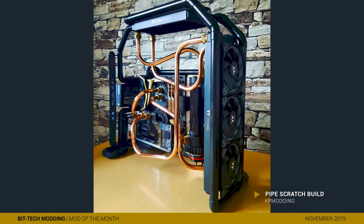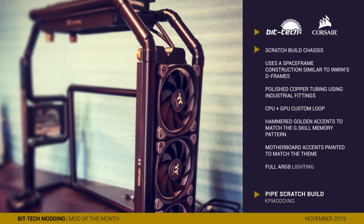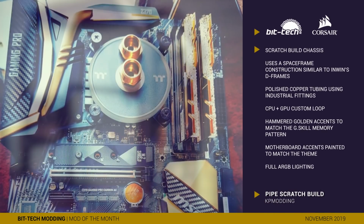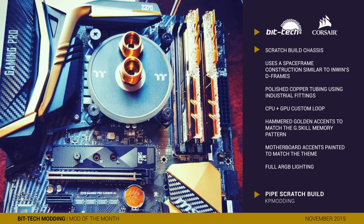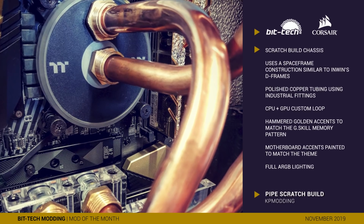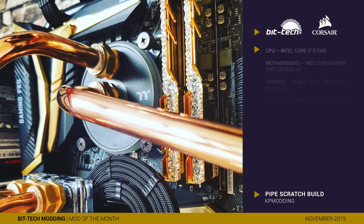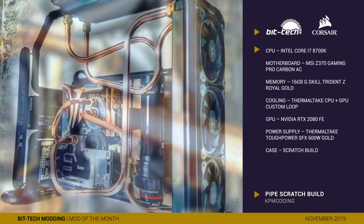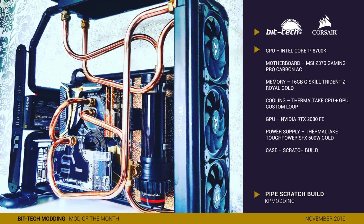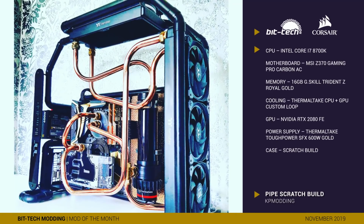Carl's pipe scratch build is a fun and creative project that makes full use of his plumbing and construction experience. The frame itself is constructed from 22mm copper tubing and fittings, and then painted black. Now, rather than going for straight runs, Carl opted to make the tubes a feature and used large radius bends to create lines that flow around the case. This works really well with the industrial fittings and polished copper look, which is further accented by the gold elements to match the G-Skill memory.